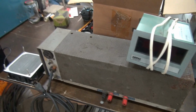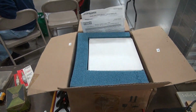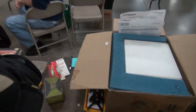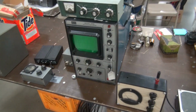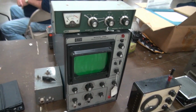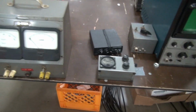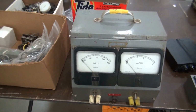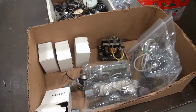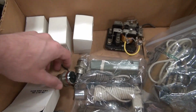This looks like a big old amp, doesn't it? I'm not gonna open it. Another scope. That's an oldie. Solid state. Maybe a power supply here. That's the other thing I'm always looking for, variacs. You don't see them very often either. Some really cool power jewels here.